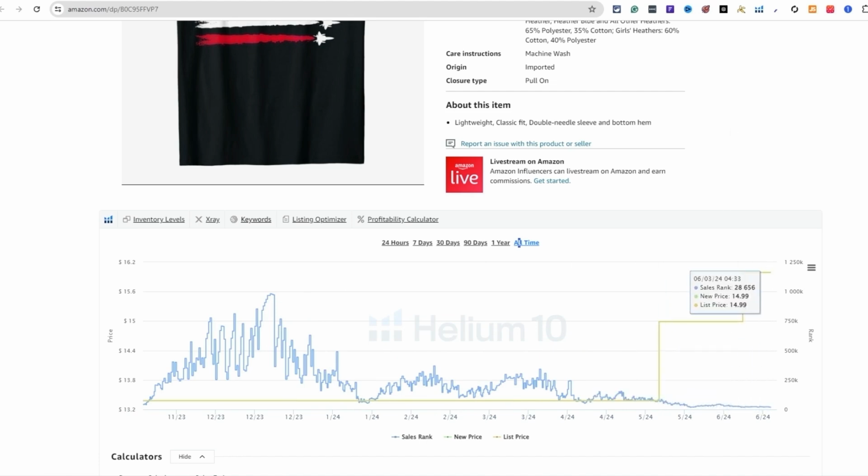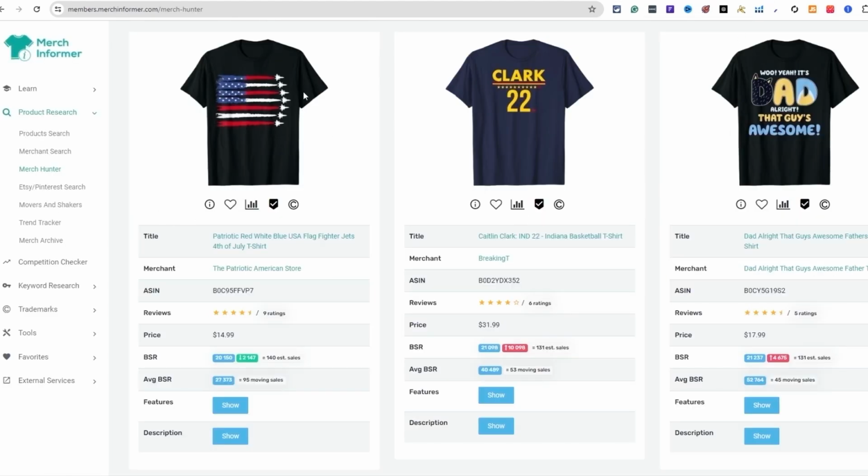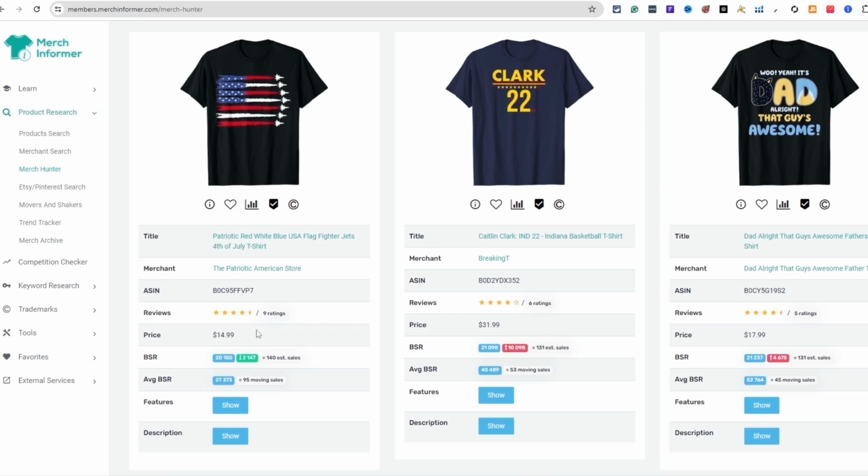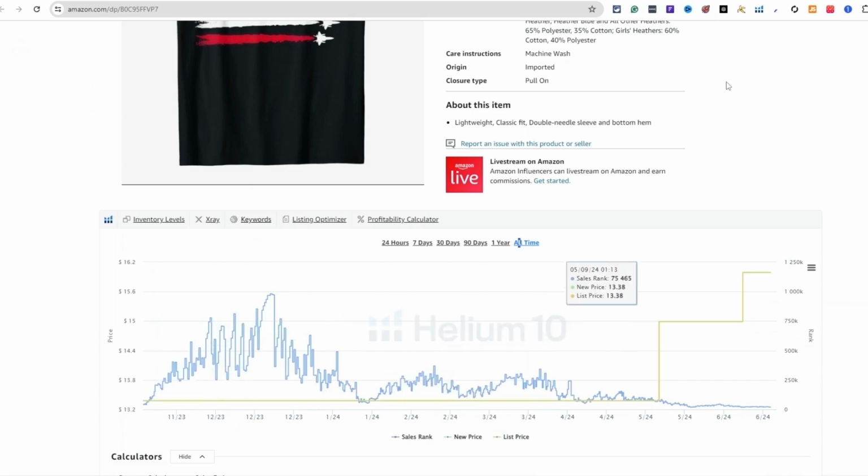It seems like it cranks throughout the whole year and makes a lot of sales. So this is one way that I look to see what people are buying, and now what else can you create that's related to this right here. But this is crazy because this is an evergreen niche, right? Obviously, they're targeting 4th of July, but this is an evergreen niche that's going to sell all year long. By looking at the BSR chart, we're seeing that right there, right?